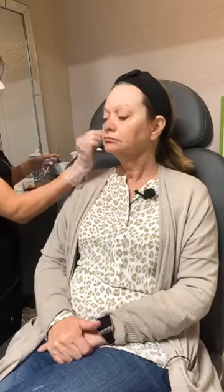So again, this is Voluma Juvederm. It's a Juvederm product. I always say Juvederm is the first name. Voluma, Volbella, Volure, and Ultra are the last names of our Juvederm products. The fillers are all hyaluronic acids, and what that means is that's a naturally occurring product that's in our body anyway, so our body breaks this down very naturally over time.